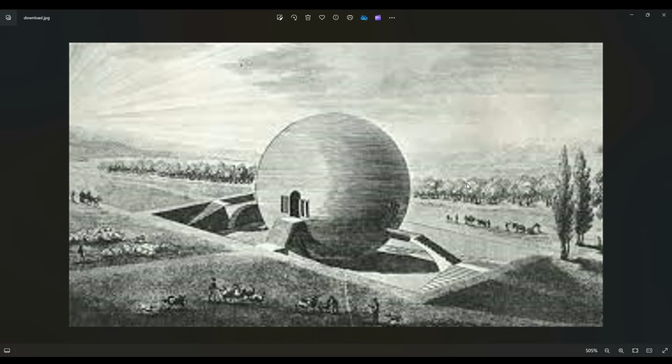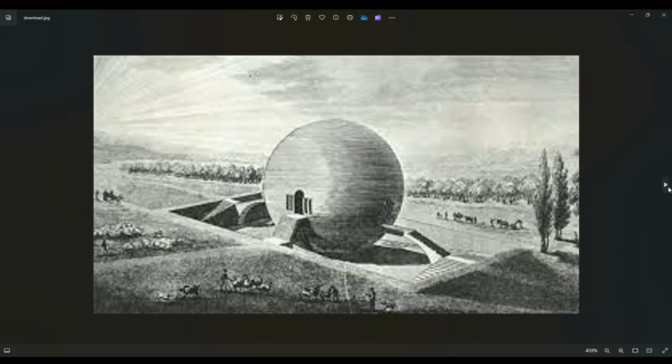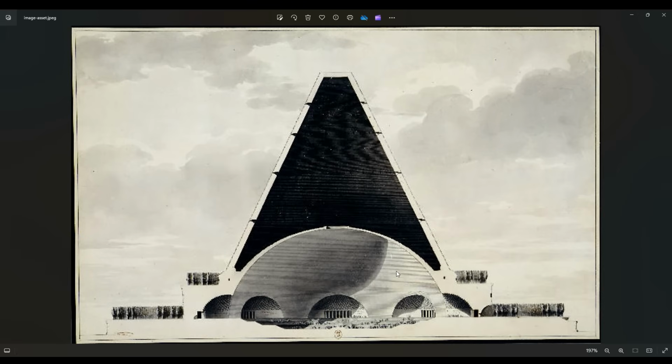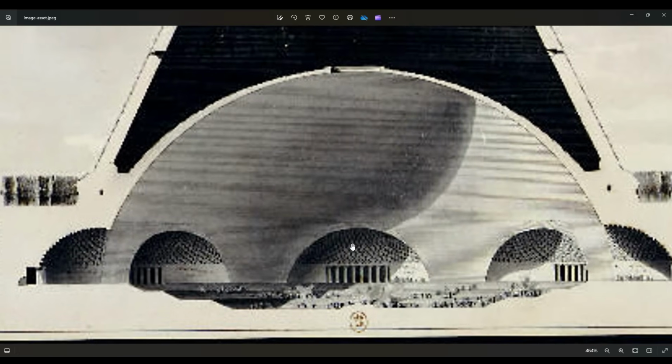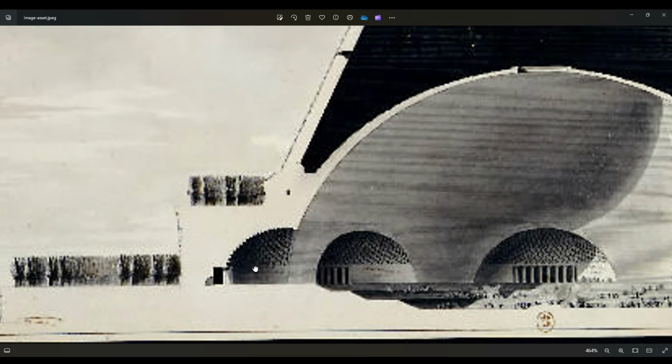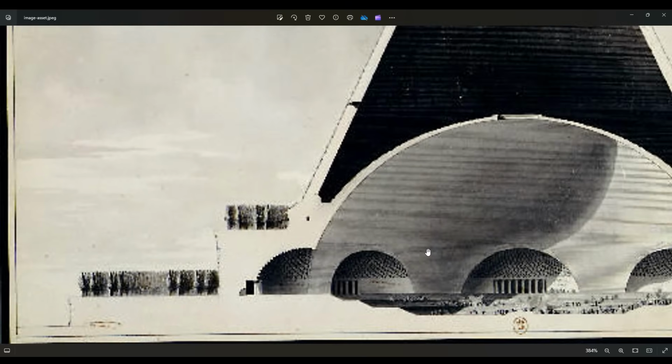And yet, once again, for some reason, these particular sketches, these drawings, this elaborate imagination of Boullée, here where we're mixing a sphere with a pyramid or cone structure, somehow this has survived to reach us. Now, is it really just so simple to say that this is the wild imagination of an architect with too much time on their hands?